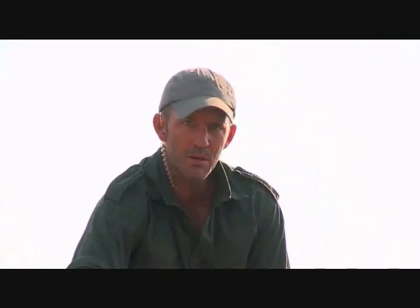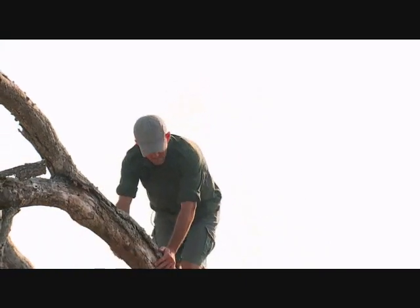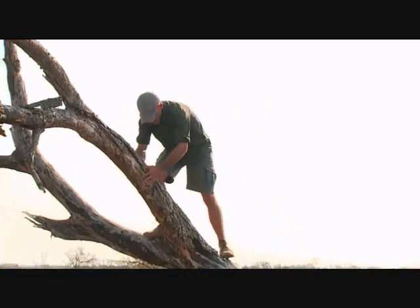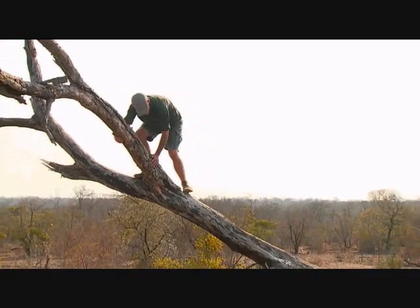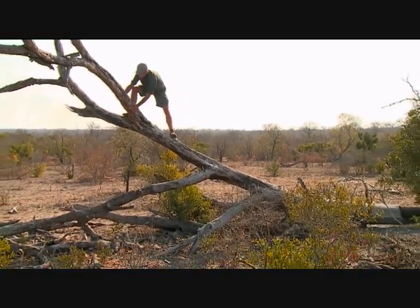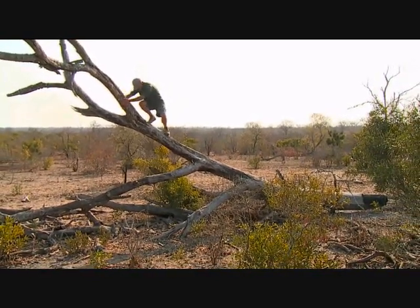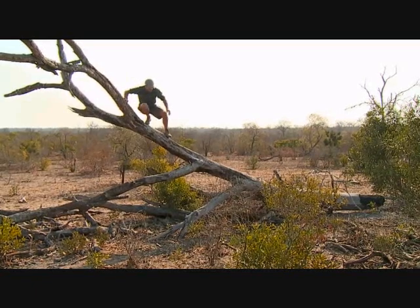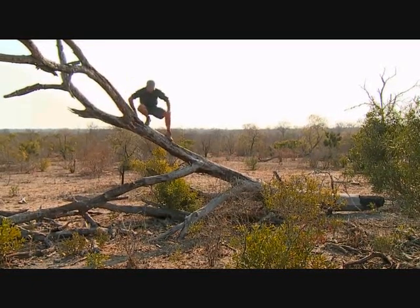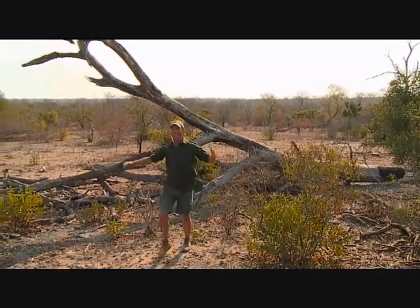Now, I'm going to attempt to dismount from this somewhat rickety knobthorn tree, and should I fall, Viam has been doing first aid training today, so he is going to help me if I do myself an injury. Now, watch this for elegance. Viam, are you watching? Huh? Well done, James. Thank you so much.